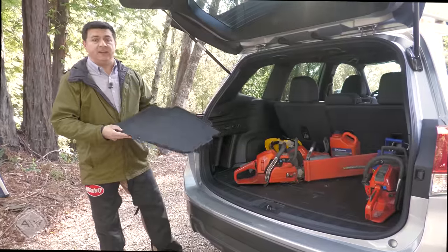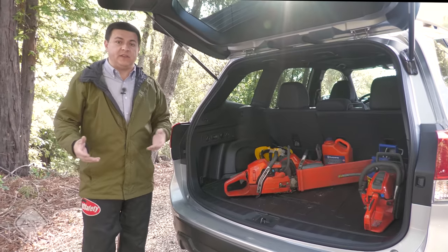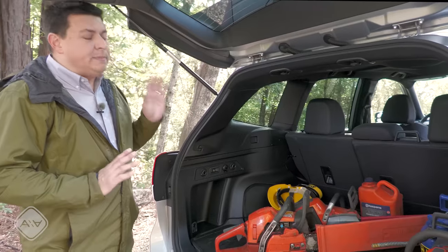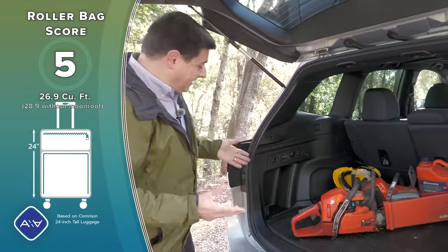Rubbery molded floor mats are nothing new, but having them right from the factory is a really nice touch in the Wilderness, and that's really what the Wilderness is about. There are a lot of vehicles out there that could be as off-road capable as this, and are more off-road capable really, but it's the price tag of the Wilderness that's very attractive. This is just over $32,000 approximately as we're driving right here.